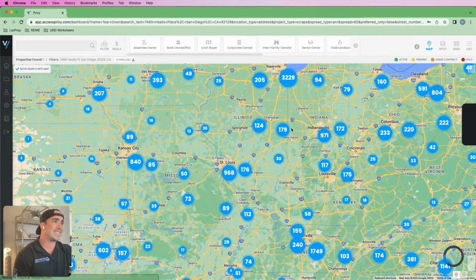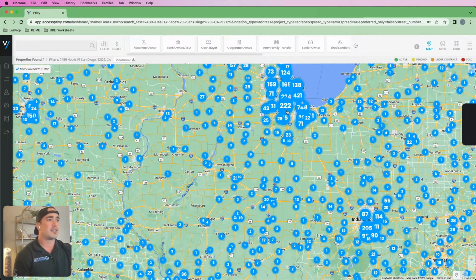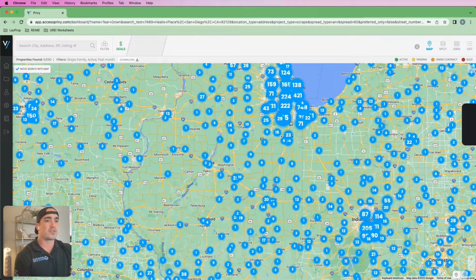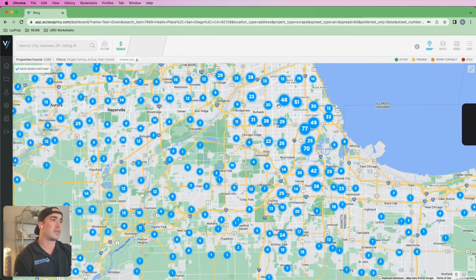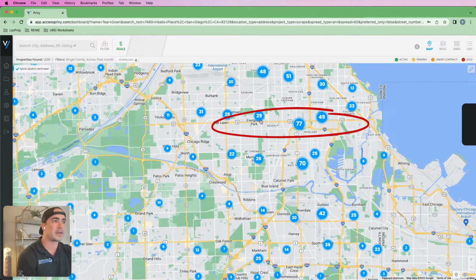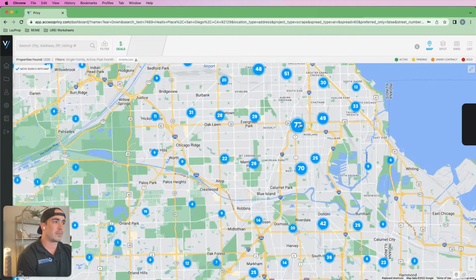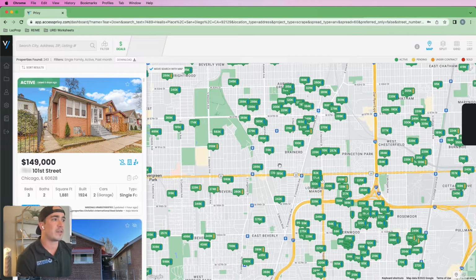This is the biggest number I see. Looks like it's in the Chicago area. So we've got a lot of activity in this area. And as you scroll in, it's going to start to drill down into smaller and smaller bubbles. Okay, cool. Let's go into this Evergreen Park, Oaklawn, Roseland, Calumet Park, all this area right here. So right now we'll just click into this bubble right here, and that'll bring us into this area. Now you'll see all the individual listings themselves.